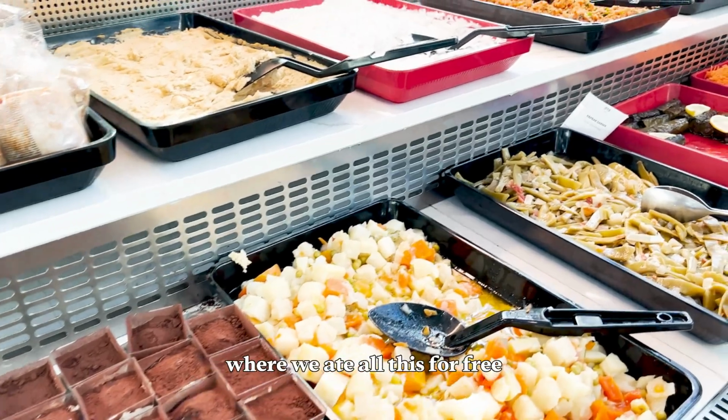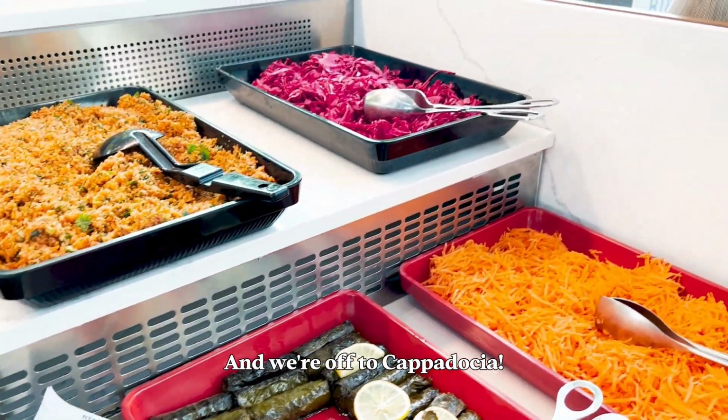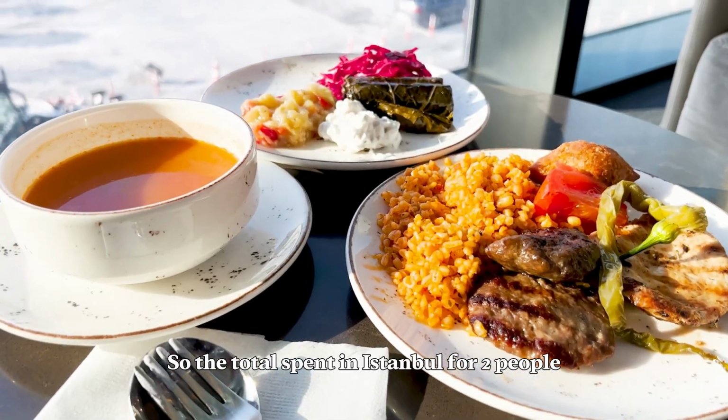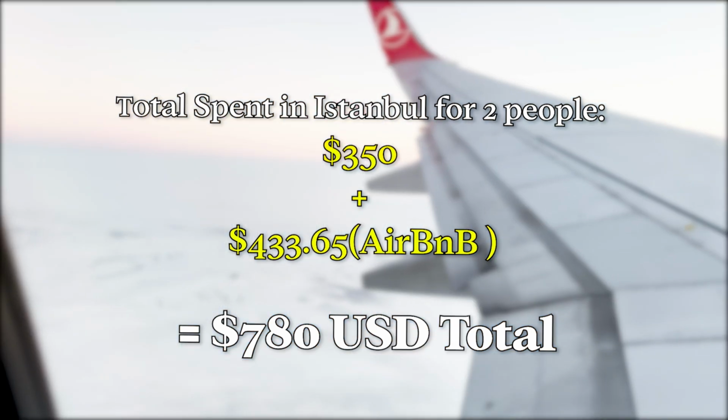We went straight to the lounge where we ate all this for free since our travel credit cards gave us Priority Pass, and we're off to Cappadocia. So the total spent in Istanbul for 2 people was around $350, plus our Airbnb at $433 was $780.